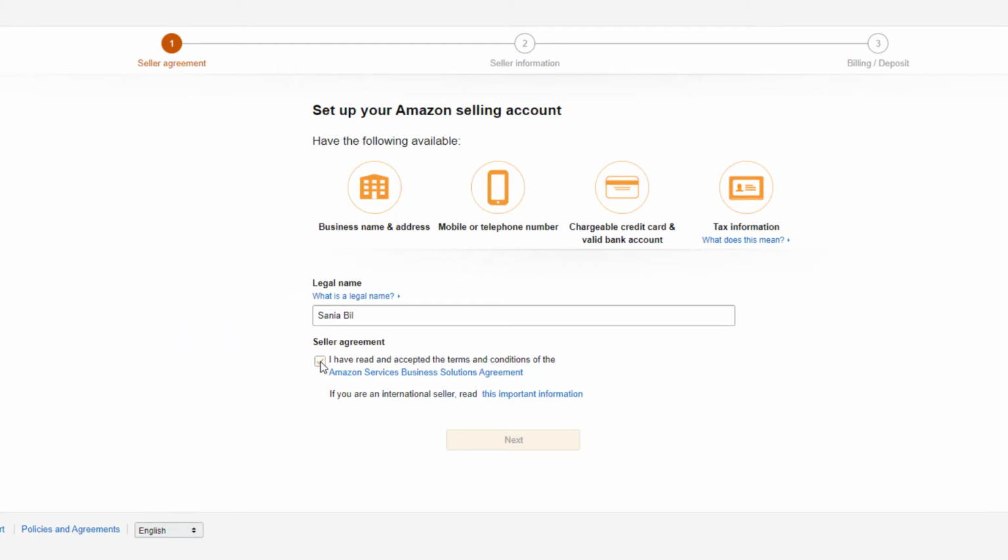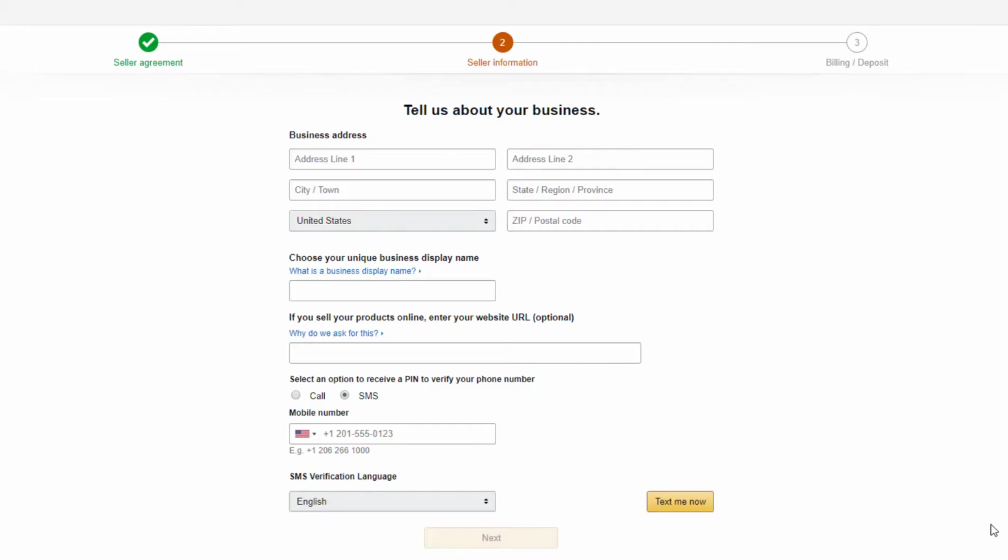It will redirect you to the next stage, that is seller information. In this case, they want you to tell a little about your business. So if you are yet to register a business, that is totally fine. You can actually put your home address here temporarily, and then you need to write a business display name. You can write a generic name, as you can always go back and change it. Then it is asking for a website, which if you have a website, then please write here, otherwise just leave blank. Then here they will ask you to verify your phone number so that they can send you a confirmation message. Put the appropriate area code with your mobile number. Once you receive the text, just put in the verification code here.